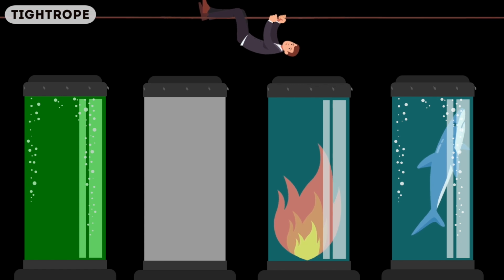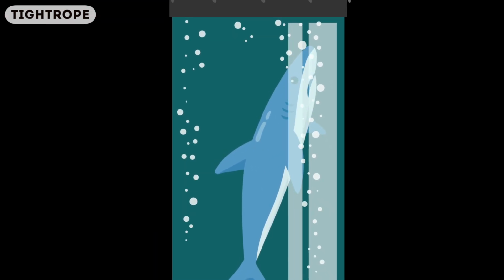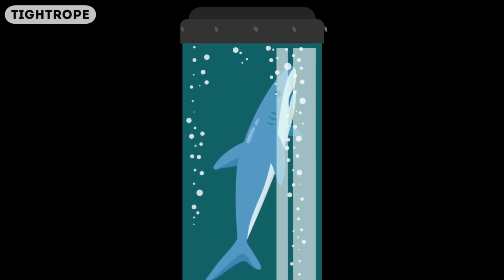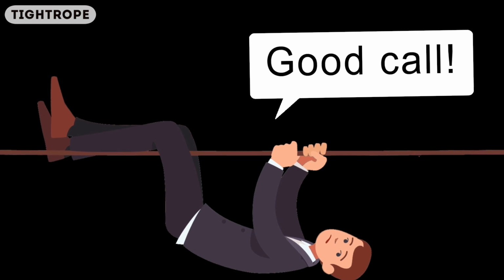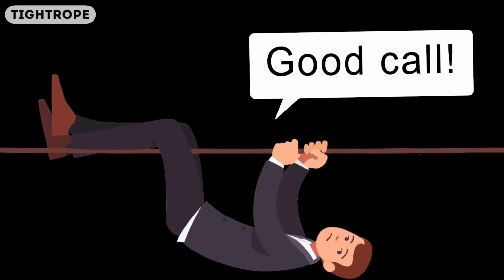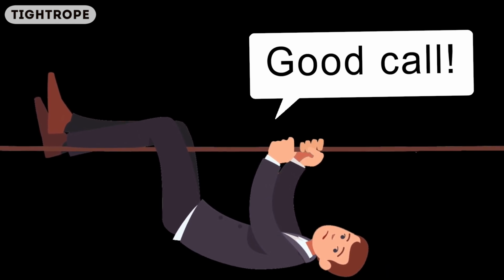Well, in case you didn't get it, the answer was the shark tank. Remember, this shark hadn't eaten in 6 months. This means the shark would have almost definitely starved in that time and would not be alive. So really, the spy would have just been in a tank full of water and a shark's body. If you got this right, then well done. You think logically and are able to get out of sticky situations.